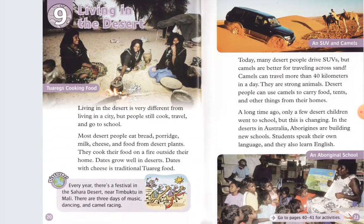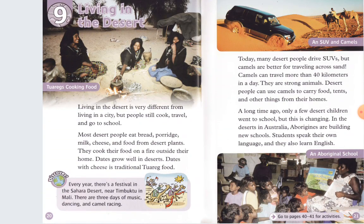Chapter 9. Living in the desert. Living in the desert is very different from living in the city, but people still cook, travel, and go to school. Most desert people eat bread, porridge, milk, cheese, and food from desert plants. They cook their food on a fire outside their home. Dates grow well in deserts. Dates with cheese is traditional Tuareg food.